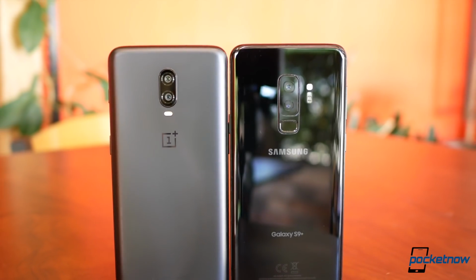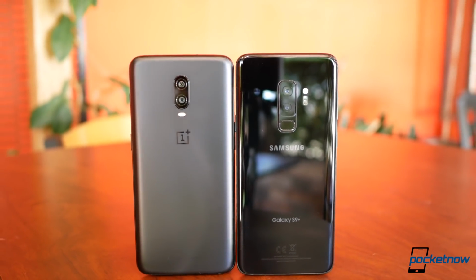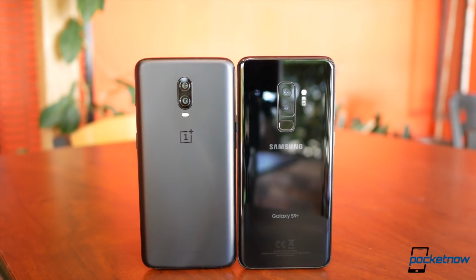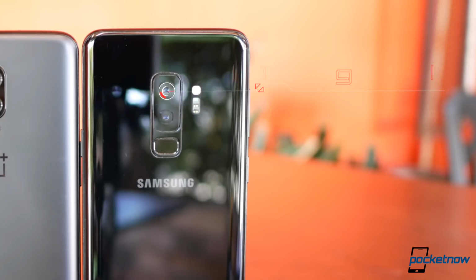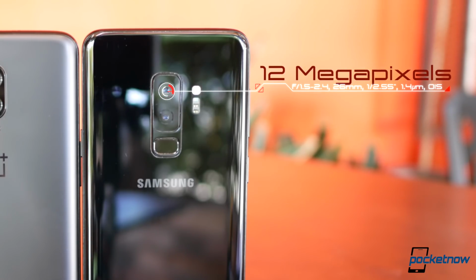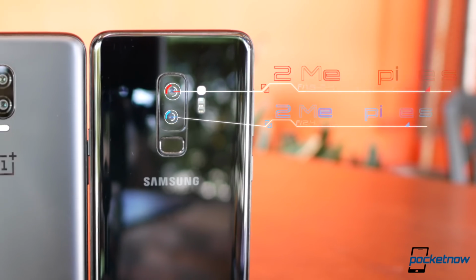You'd assume that the newer 6T would win this one, but it seems that Sammy has been hard at work in updating the S9 Plus to be on par with the Note 9. For starters, the S9 Plus has better specifications, thanks to a 12-megapixel camera with dual f1.5 or f2.4 aperture, a 26mm equivalent, and 1.4 microns. It also has a 12-megapixel f2.4 telephoto with a 52mm equivalent and microns that are standard sized.